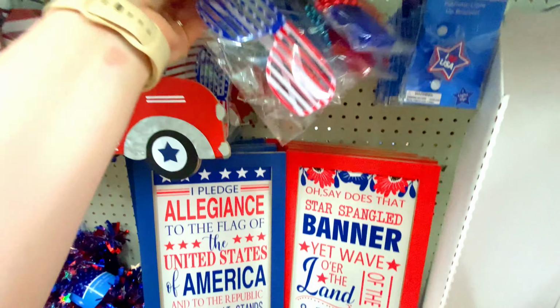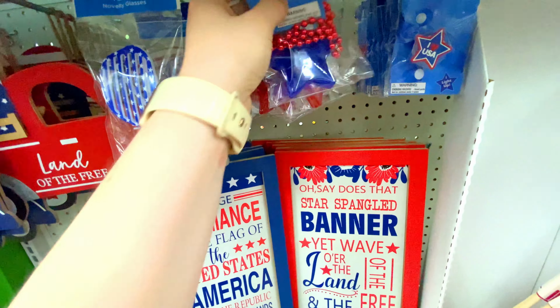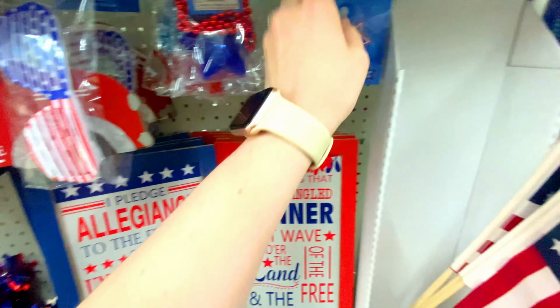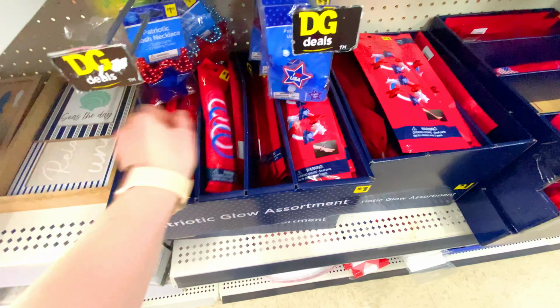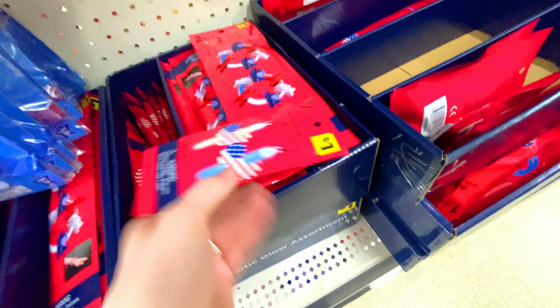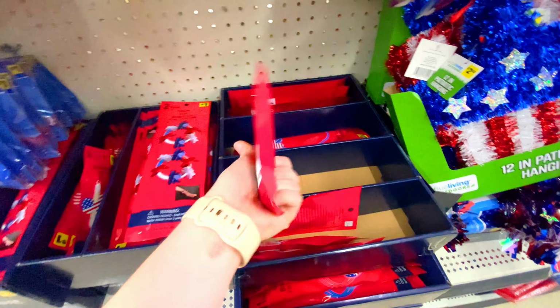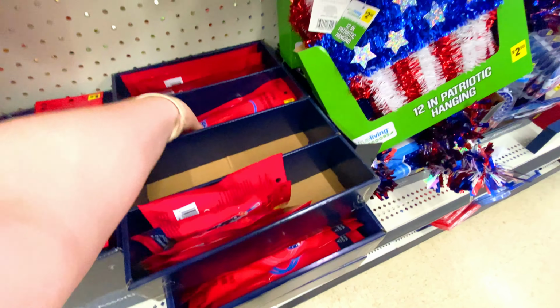They have the Pledge of Allegiance, the Star Spangled Banner box. They have cute sunglasses for the kids, and I think I've showed you before, but they have lots of light up stuff, the necklaces, the bracelets. I think they even have earrings, but yeah, they have tons of all these glow sticks that I think are awesome for 4th of July. Guys, come here, grab your glow sticks. Don't go to a fireworks show and pay that awful amount when you can come to Dollar Trees and Dollar Generals and get them for ridiculously cheap. And of course, you can't go anywhere without the gnomes.